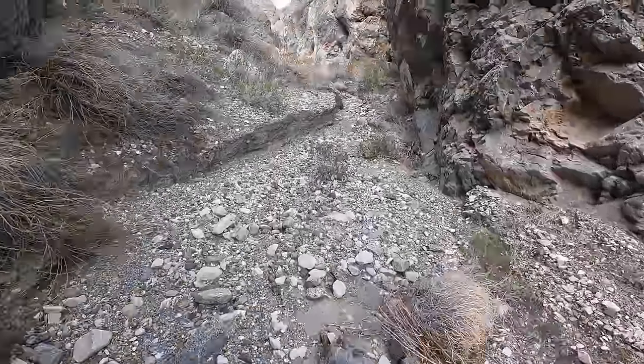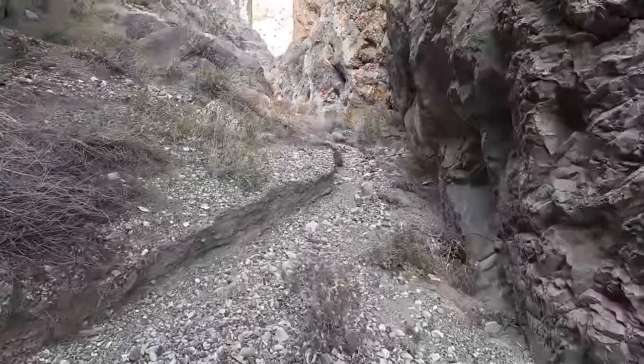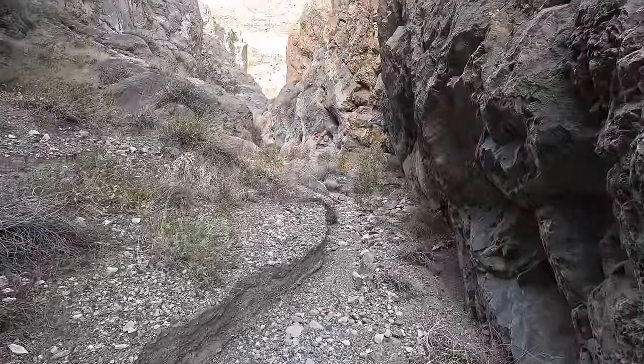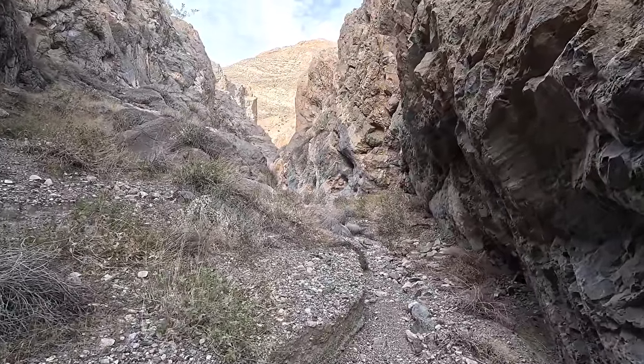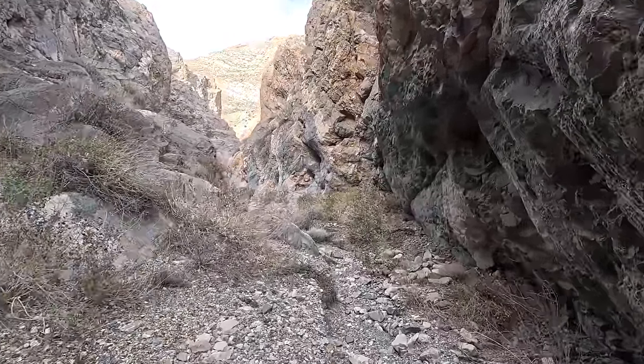But yeah, still continuing up here. This is definitely a more narrow section. Super scenic. Alright, let's continue on.